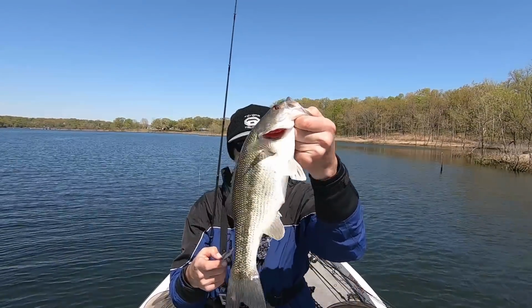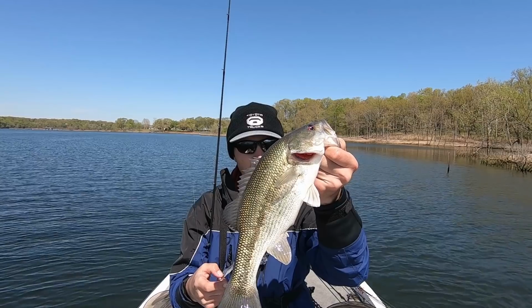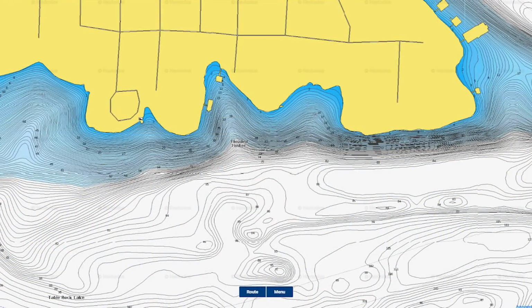And so that's a really nice one. And I'd take 5 of those today and then maybe mix in a few largemouth up shallow. We might be onto something. And this is an approach that works on a lot of different fisheries, not just deep, clear reservoirs like Table Rock Lake.